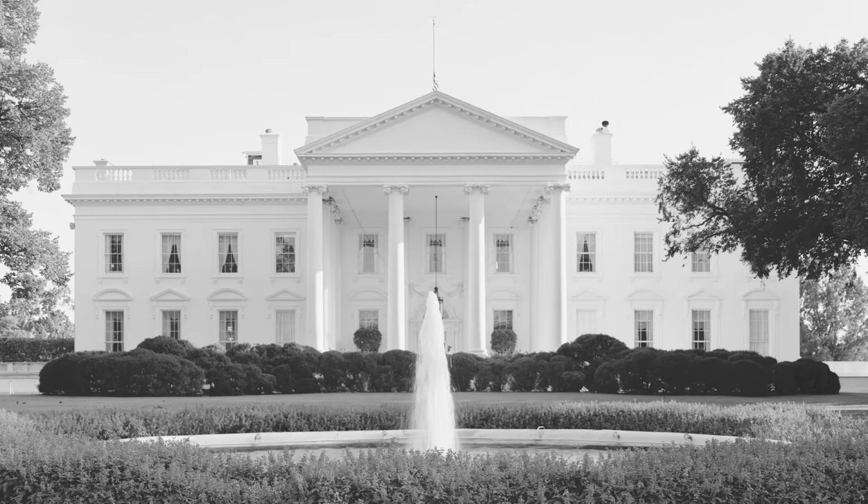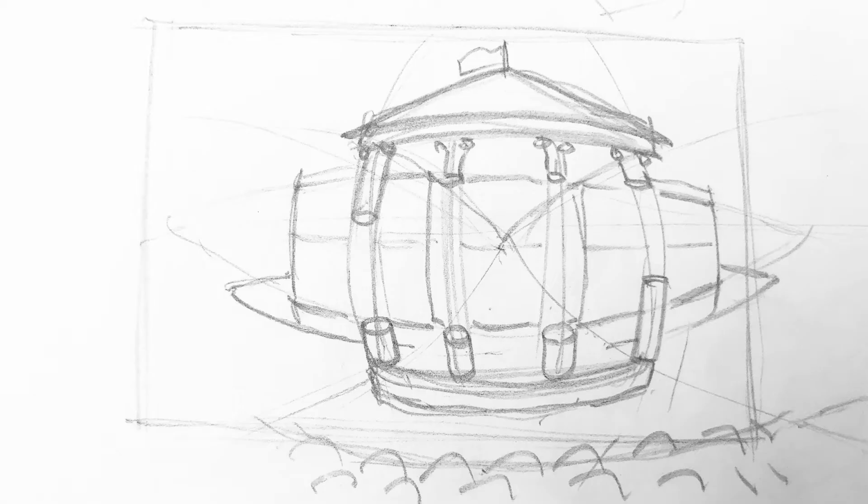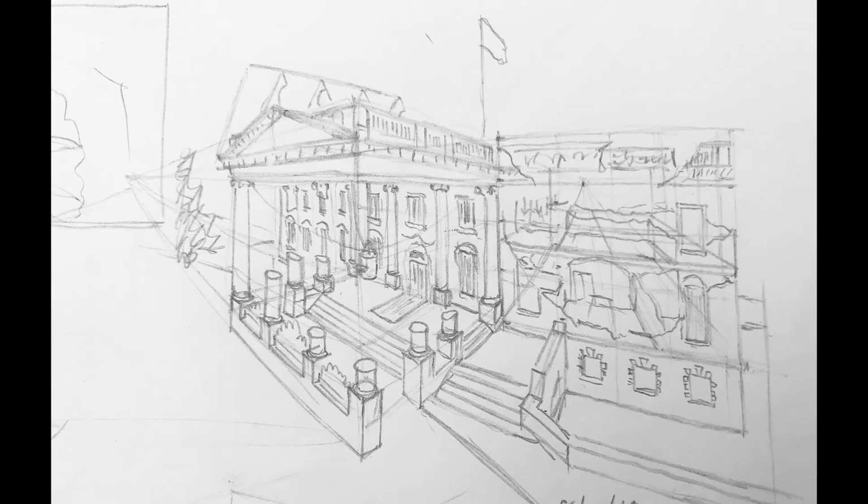It's the North Portico that gives the White House its idealized and romantic setting, and that's what I'm trying to capture in my sketch here. How to view the thing from the north, or from the south, or from the west, or from the east. This is what I have to figure out in my sketches.